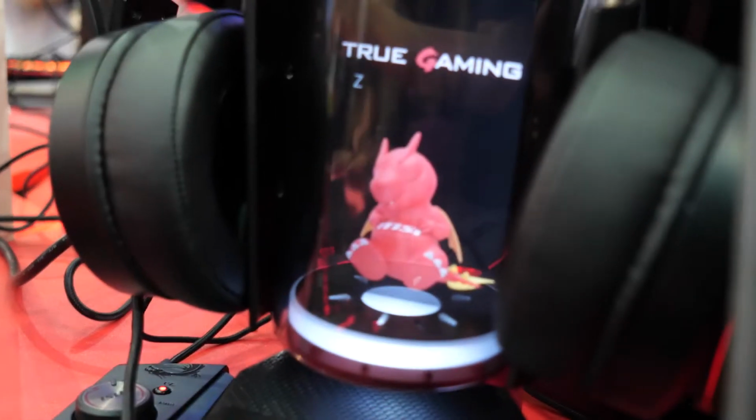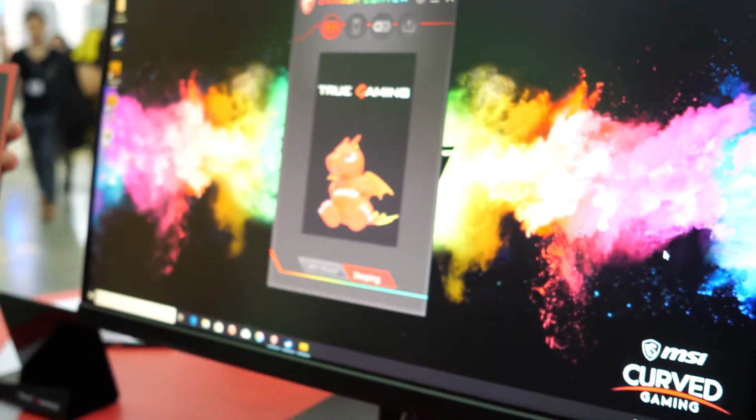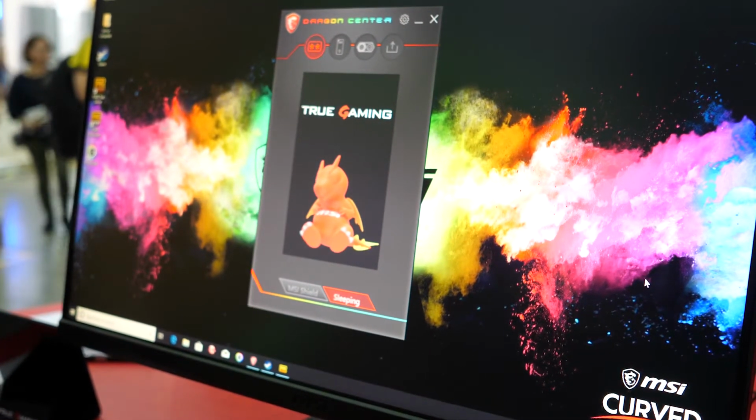They had this crazy little headphone stand. Not joking. They had this little headphone stand. It had a hologram inside that connects to Dragon Center from MSI. Your Dragon Center is the software to control it, the monitoring app that comes with all their laptops. Now you can customize whatever's displayed on the hologram. That's basically your headphone stand. It was rad. That is so cool.